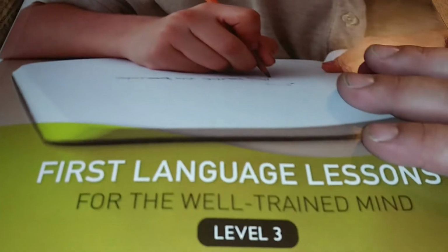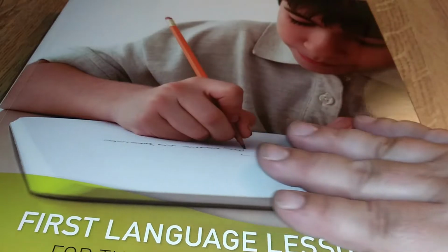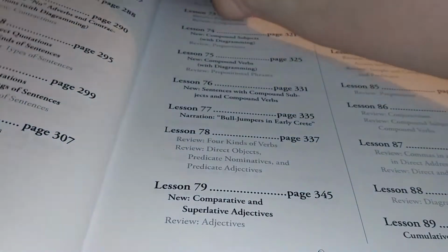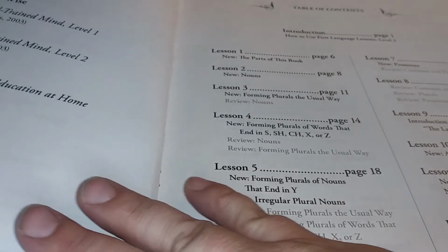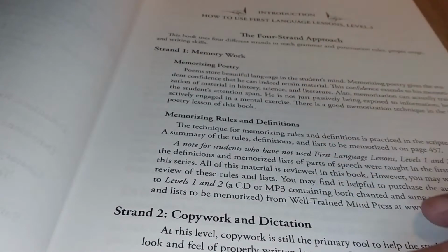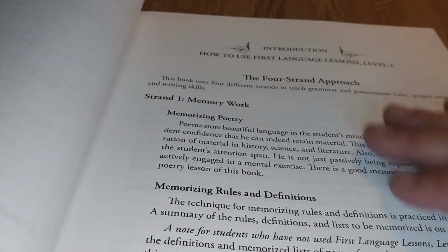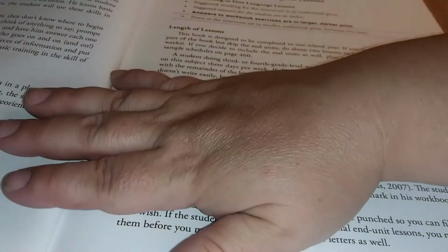Alright, so we're going to start with First Language Lessons for the Well-Trained Mind. So this is the teacher's guide, and we bought this because we used it last year and I loved it. So you just have your table of contents. It's really self-explanatory. And then you get a lot of information about how to use it. And I love that part. So I will go through and I'll read this, even though I did read it all last year. I will read it again.